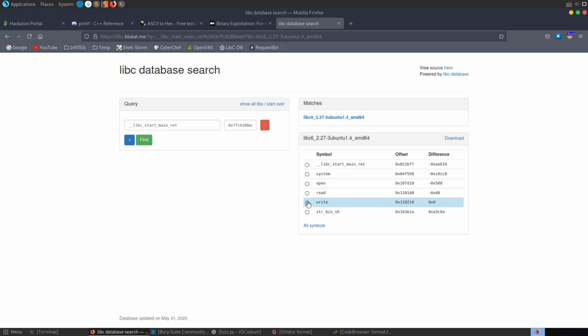So if you have it working locally, it's as simple as that. Make sure you leak the correct address, find out what the offset is, work out what version of libc it is based on that offset, and then update all your offsets here. The reason I wanted to show my script here is because I've done things a little bit differently.